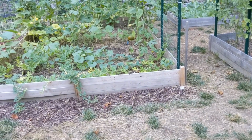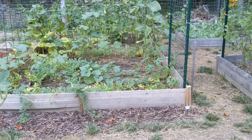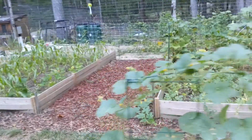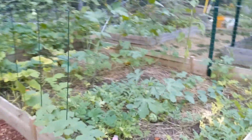Oh, let me try to get these watermelon supported, and the two pumpkins that I have that are growing off the side hanging. And then I'm gonna head home, I think.